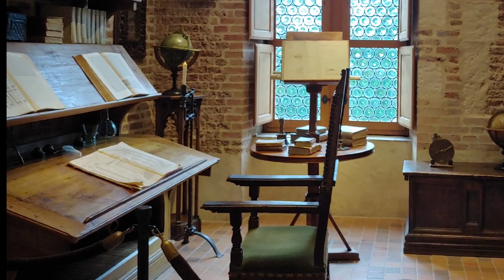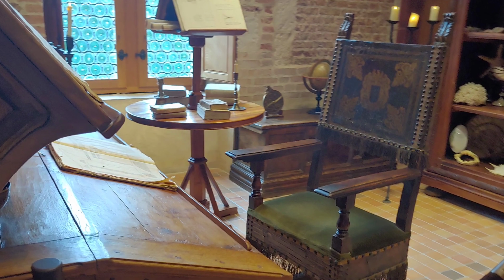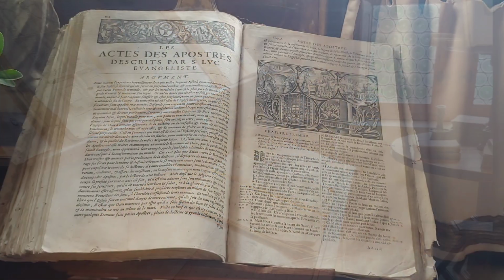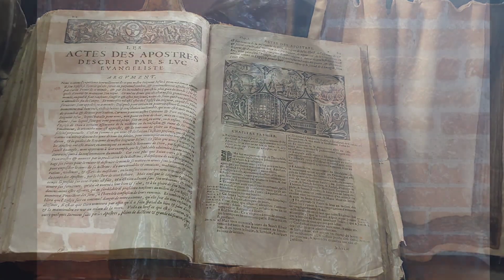I love these rooms, especially his workspace and his books. Many of his notebooks still exist, and a lot of his writing is from right to left, possibly because he was left-handed or possibly to be in a code because they can only be read with a mirror. But it was really interesting to see these on display.